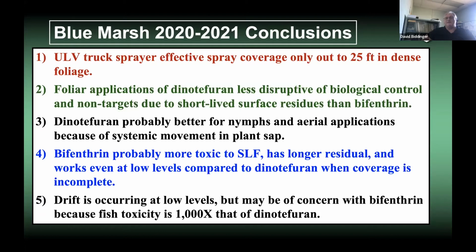One thing we didn't get good data on last year, we tried to look at non-target leps. We put out gypsy moth pheromone, and the residues that came out of there, but the results were all over the place because of the coverage. But a big concern is, bifenthrin being a surface residue and maybe potentially lasting several months, is it going to kill a lot of non-target moths and butterflies that are out there?